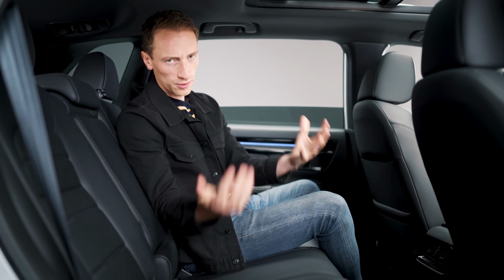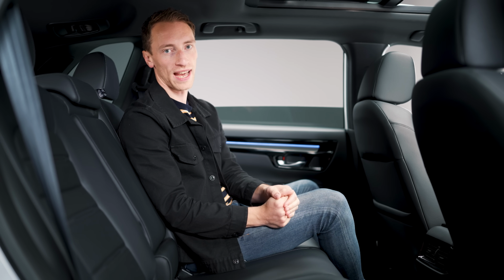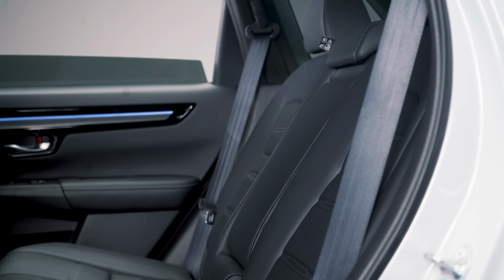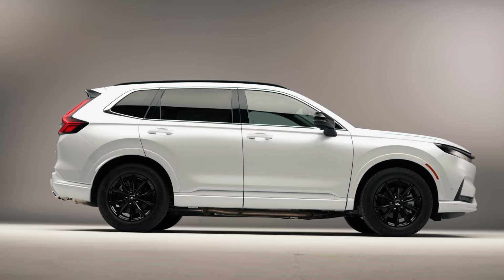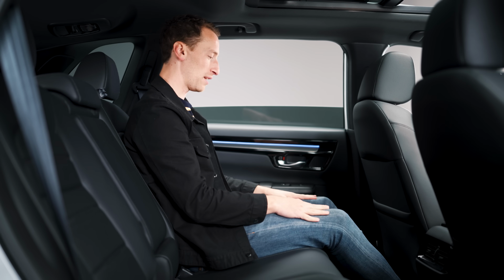Now, the old CR-V was among the most spacious large SUVs out there, especially when it came to rear seat space. This new CR-V is even bigger, and in fact there's a 40mm increase in the distance between the front and the rear wheels. So you can see in these rear seats, legroom, well, it's like a limo back here really, isn't it? There's absolutely tons of legroom, loads of space under the seat in front as well.